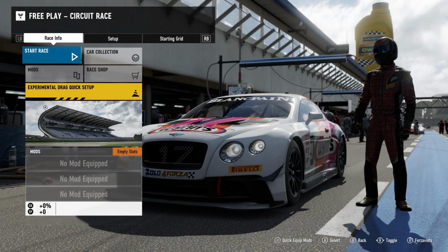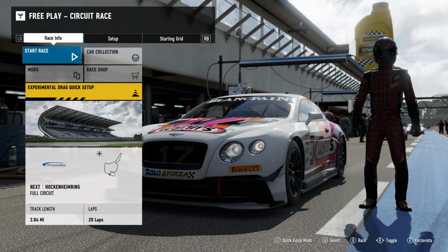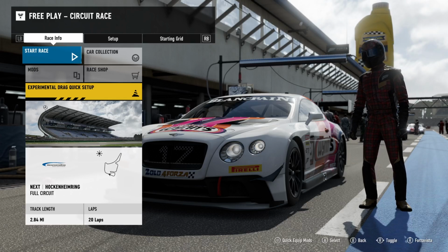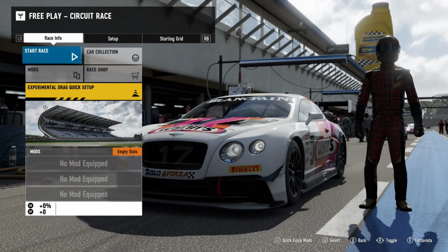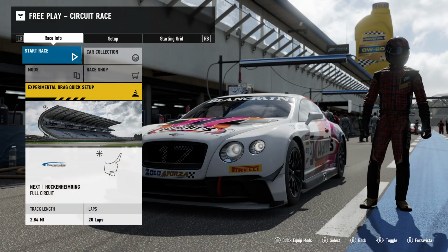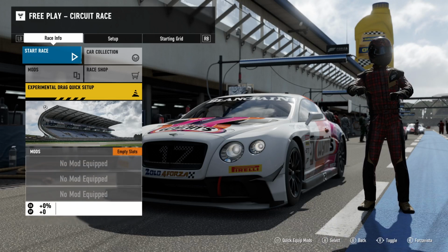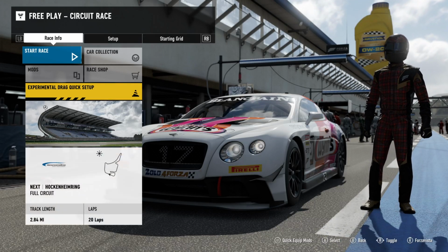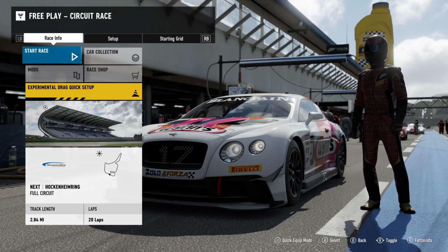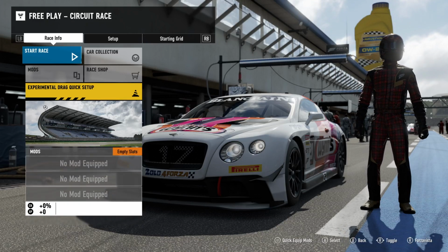But next race is at Hockenheimring on the full circuit. As far as I know, it's going to be clear. I didn't see anything on the spreadsheet that indicated Matt might make this a rain race. I'm hoping it's no rain. But in any case, I've only done maybe 3 or 4 laps just to get an idea of what to do. So I'm going to be learning this track as much as I'm telling you what I'm doing.